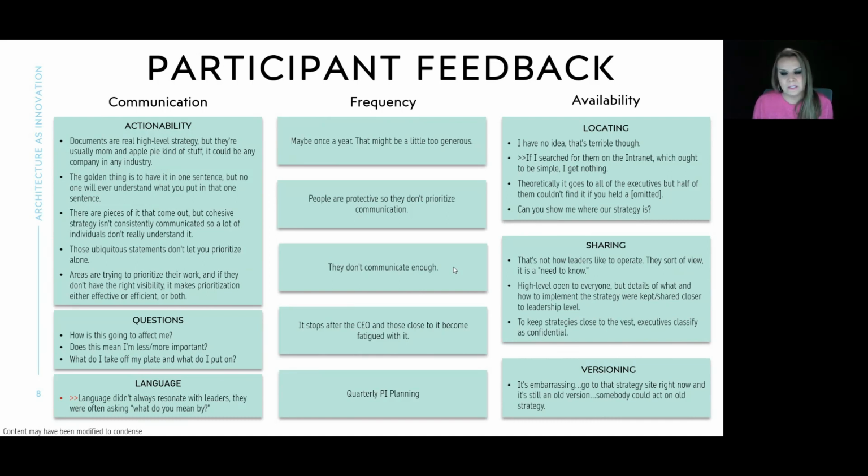Frequency: heard once a year, maybe at quarterly planning, and that it just wasn't enough. They weren't hearing enough about the strategy. And the availability, this was fun. I have no idea where the strategy is. If I search for it on the internet, which ought to be simple, I get nothing.